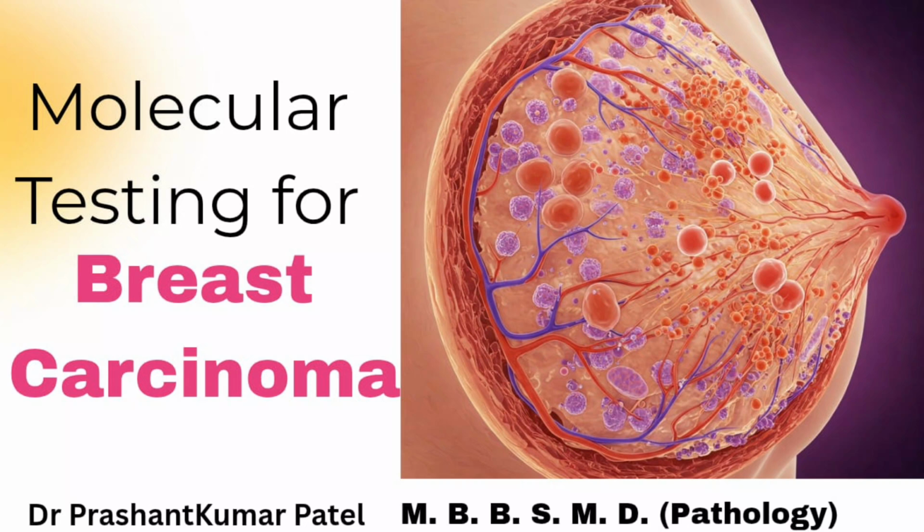predicting, say, the risk of the cancer coming back. How does molecular testing help there? Yes, that's where we get into gene expression assays. These are tests that look at the activity of a whole panel of genes within the tumor. Gene expression. So not just presence or absence, but how active certain genes are.